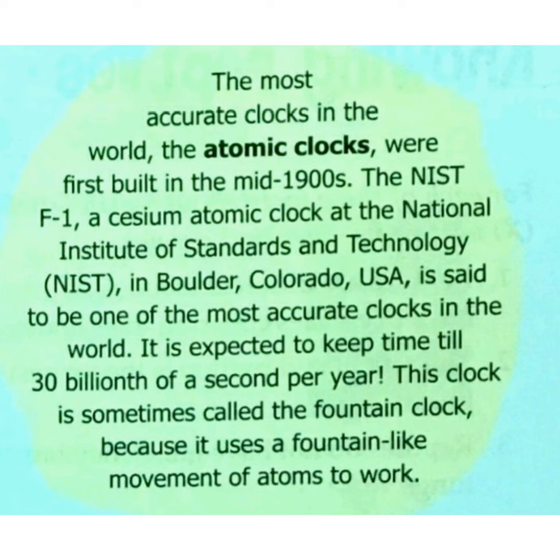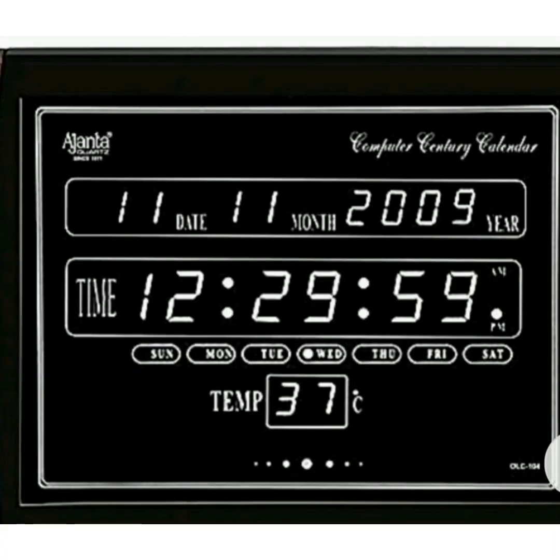The NIST F1, a cesium atomic clock at the National Institute of Standards and Technology, NIST, in Boulder, Colorado, USA, is said to be one of the most accurate clocks in the world. It is expected to keep time to within 30 billionths of a second per year. This clock is sometimes called a fountain clock because it uses a fountain-like movement of atoms to work.